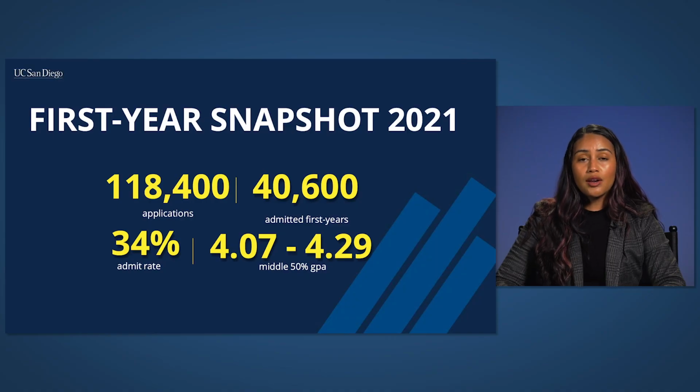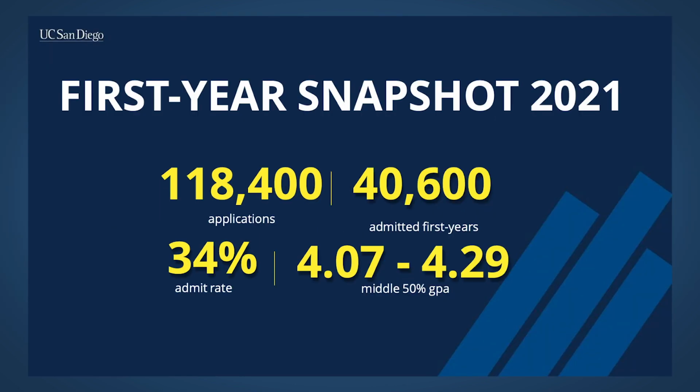This is a quick snapshot of what our first year class looked like for fall of 2021. We received over 118,000 applications, admitted over 40,000 students, and that placed us at a 34% admission rate. UC San Diego is considered a competitive university, so our students are not only meeting admission requirements, but they are exceeding those requirements. You'll notice that the median GPA for the incoming class was between a 4.0 and a 4.2 weighted GPA. So this is the GPA that we were just discussing.